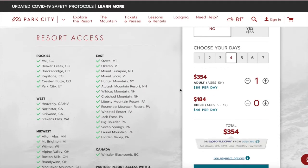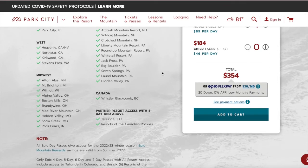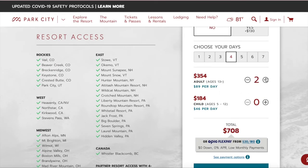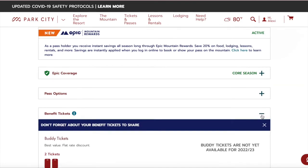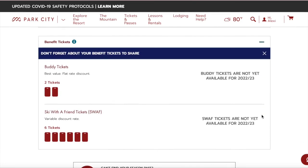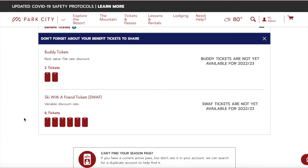If you're going to ski for 3 days, your actual price per day will be less the more days you ski. Unfortunately, I think you have to assign this 4-day pack to one person, but buying in bulk discounts the price a little bit. Another thing to be aware of: if you have a friend that has a season pass, they get buddy tickets and ski with a friend tickets that are typically better deals than buying a 4-pack at a discount rate.